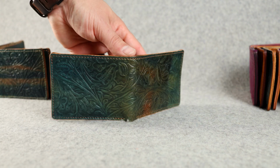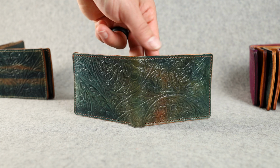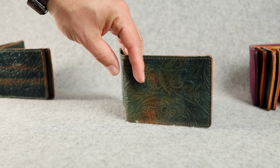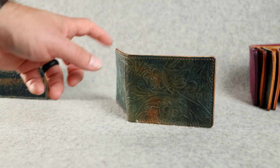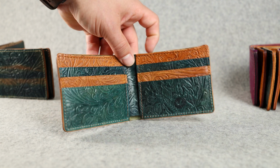Here's another Western texture. This is actually my favorite texture that Horween does. Western texture, this time it's on marbled, I believe this is marbled black shell cordovan. So you do see a little bit of these orangey tan colors popping through. On the inside, we have more Western shell cordovan, but this is Western natural and Western green.